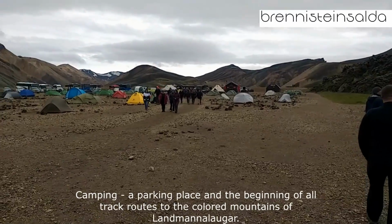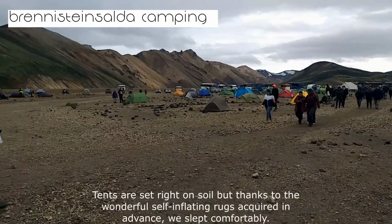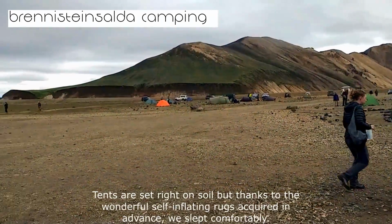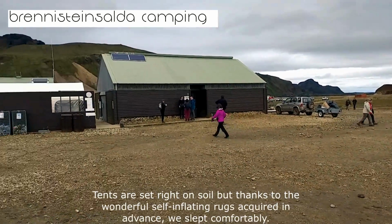Camping, a parking place and the beginning of all track routes to the colored mountains of Landmannalaugar. Tents are set right on soil, but thanks to the wonderful self-inflating rugs acquired in advance, we slept comfortably.